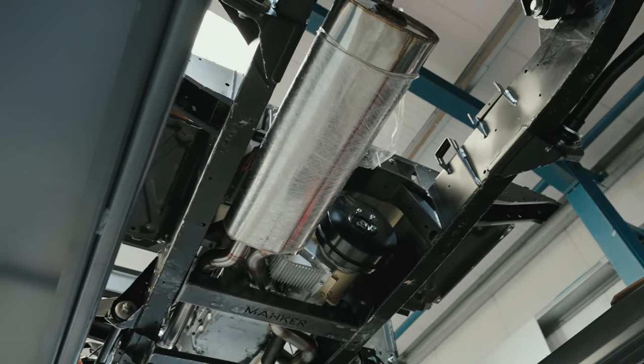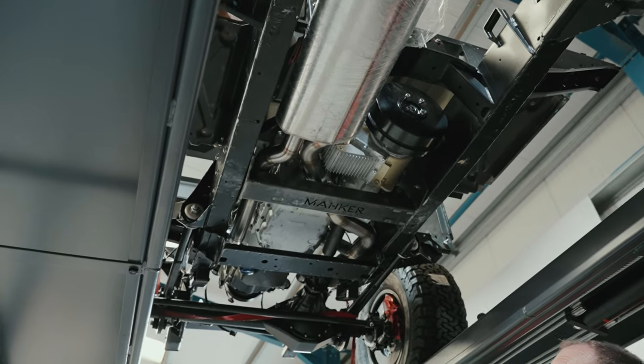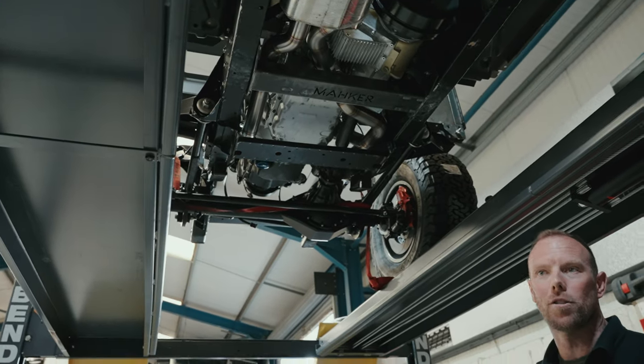So there you have it. This is an LT4 supercharged. So it's a 6.2 litre with a big supercharger strapped to the top of it.